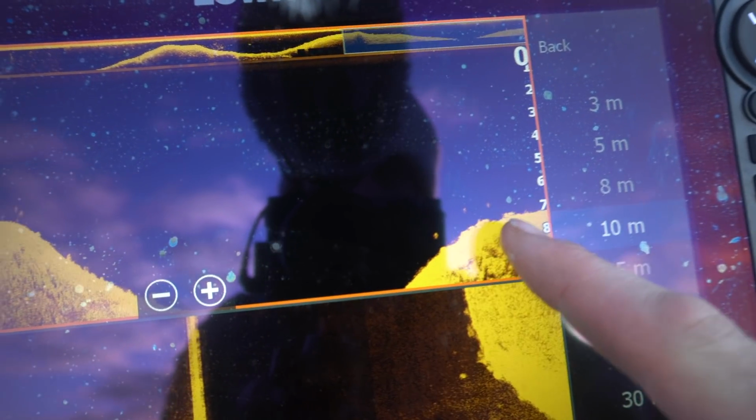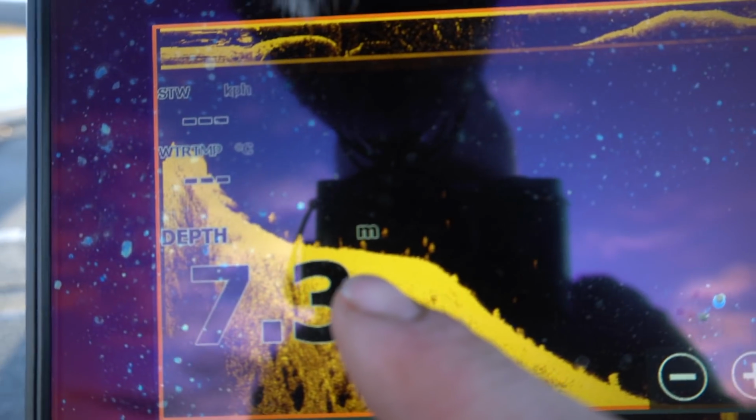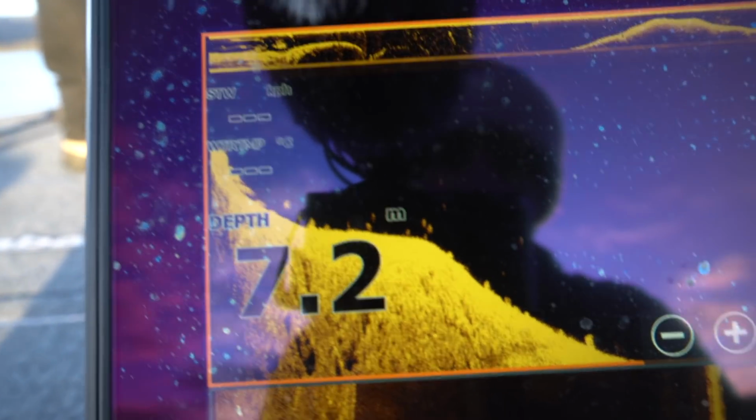You got another one there. 2, 3. And then back before, when I did a pass on the other side, you can see multiple fish. I don't know, there'd probably be at least 8 or so fish there. Another one just came through there, and that's the 6-7 meter mark. So we're gonna give it a go.